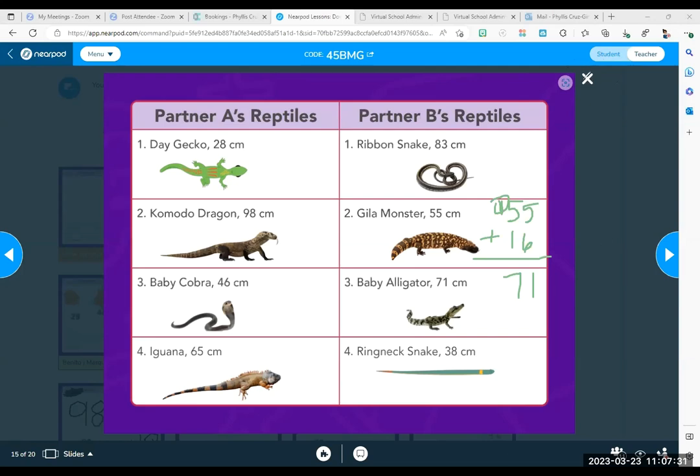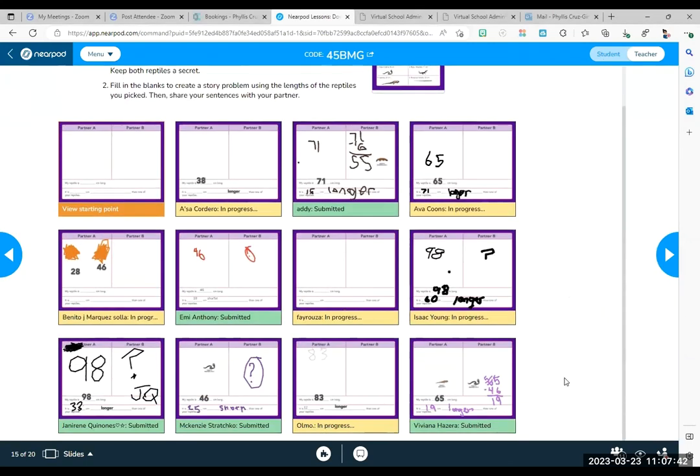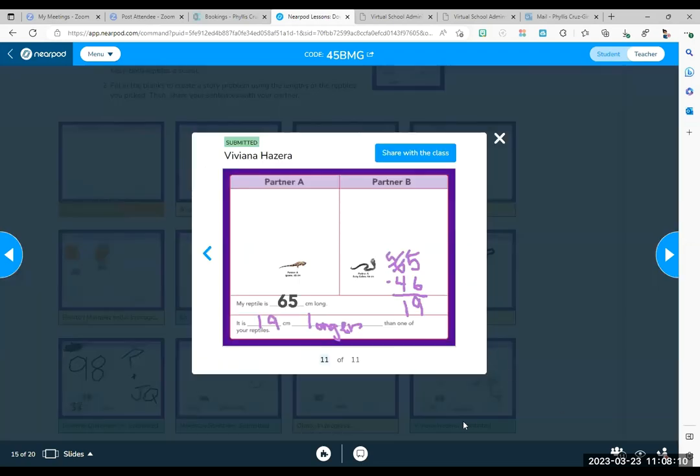All right, love. Let me go ahead and stop annotating. Clear, clear, clear. Okay, can we do one more? Let's do one more. Ooh, who wants to do one? Oh, there's Viviana's. Viviana has the pictures of her reptiles. Do you want me to show them? Where's Viviana? I lost her. Do you want me to show it? Yes, no? Yes, I see a yes. All right, let's do it.